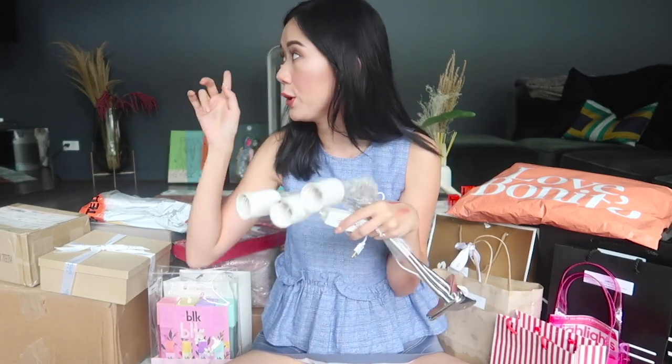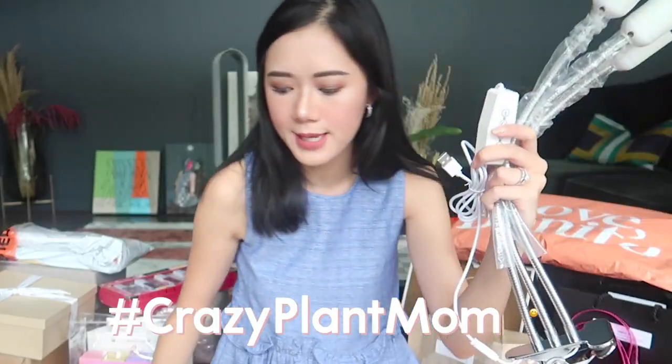And I love it. So I'm gonna put it now on our traveler's palm because we have our traveler's palm here inside the living room. They do better at direct sunlight, so this will help. Crazy Plant Mom is happy.